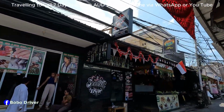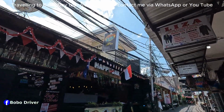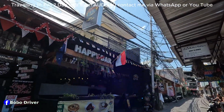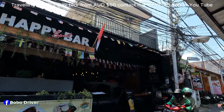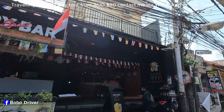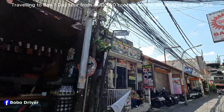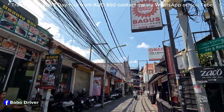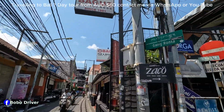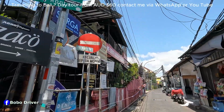Salon and spa. And let's see what this is called. Happy Bar. This is one of the sport bars you can visit here in Bhutan. It's on Popies Lane too. And to the right here is called Gang Ranta, which leads to Popies Lane 1.